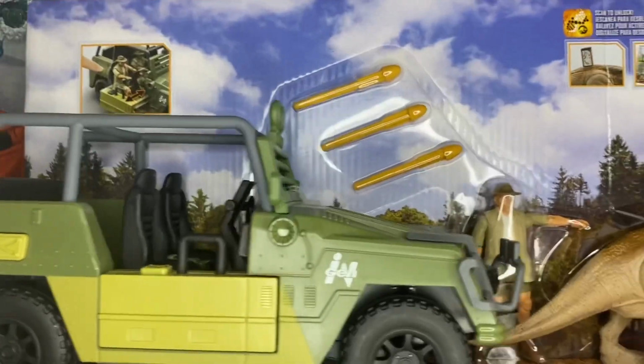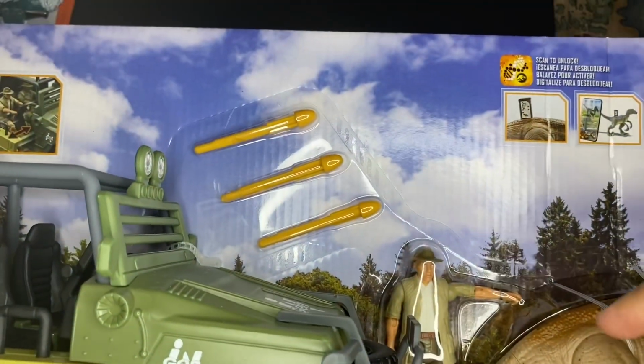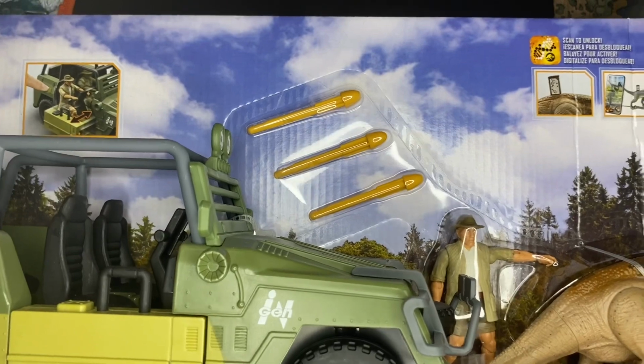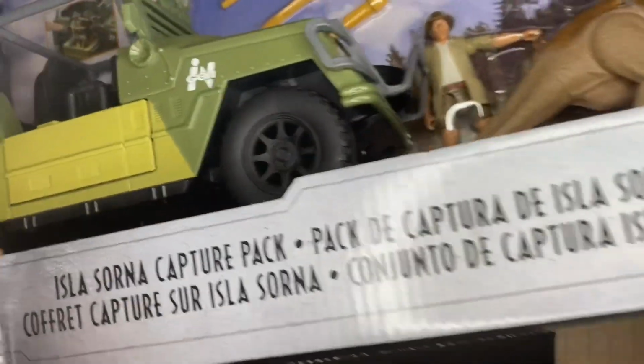The packaging is awesome. You got little dead grass on the floor. And then we got the foresty background and those clear blue skies to match that awesome game trail sequence. And on both sides of the packaging, it has the Jurassic World Legacy Collection logo, so nothing too spectacular to look at there since we've already done it.